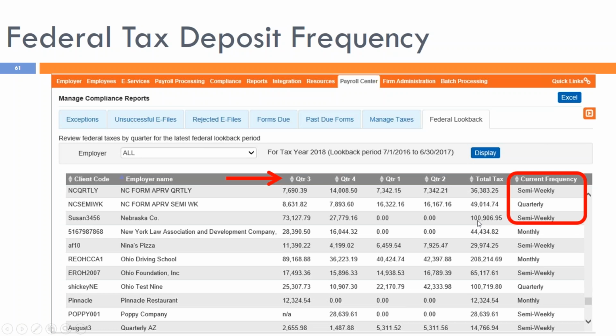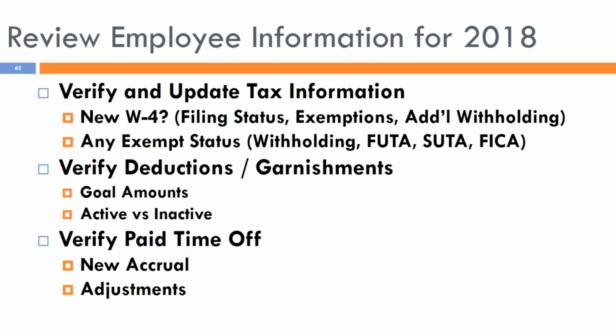Okay. This is extremely important because, again, I can't tell you how many times we hear from customers saying that their client or employer received a notice from the IRS with fines and penalties, and it turns out it's because they were using the wrong deposit frequency. Okay, so it is very important that you review the look-back period liability and adjust accordingly to avoid headaches in the future. You want to review employee information for 2018.